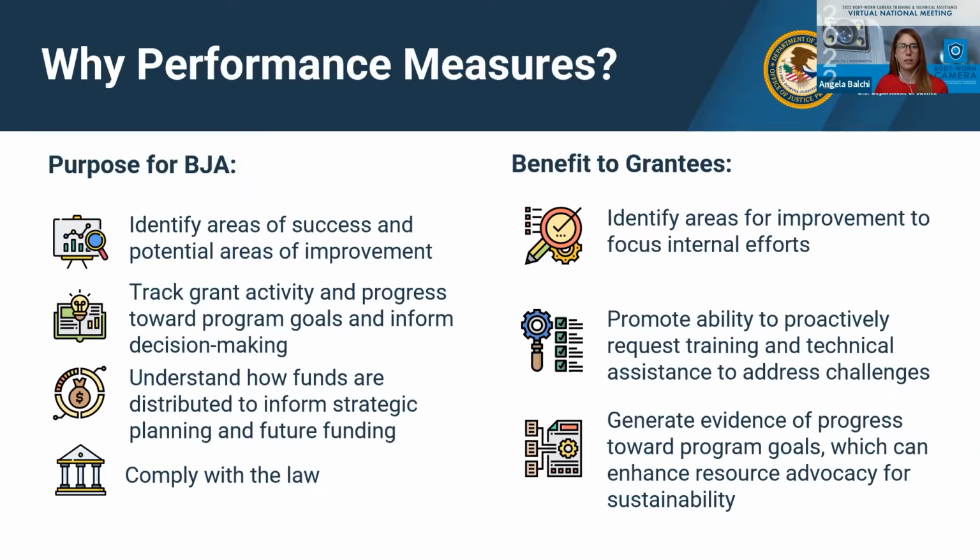Not only does collecting performance measures help the Department of Justice comply with reporting requirements of federal law, these include requirements such as the Government Performance and Results Modernization Act, or GPRA, as well as the Foundations for Evidence-Based Policymaking Act, in addition to others.